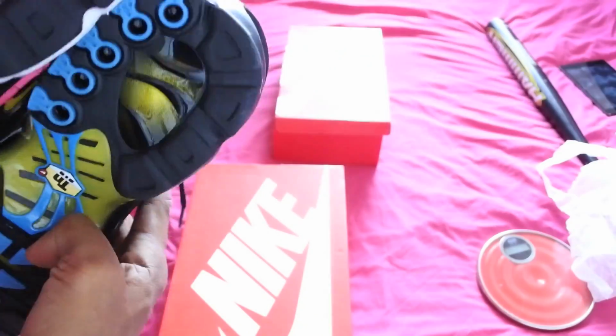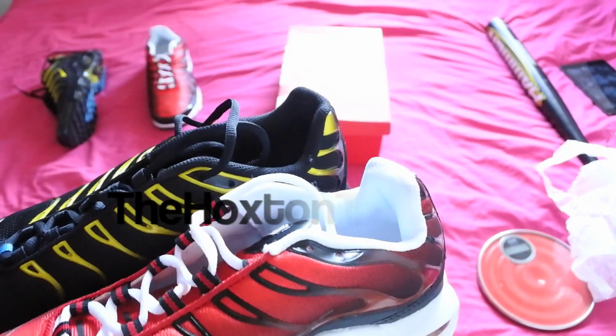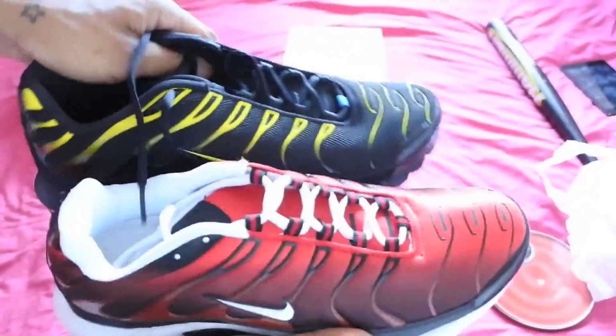Really annoying, man. The thing with Nike TNs is they're only sold in Foot Locker, guys. They're only in Foot Locker as far as I'm aware, so better for you just to buy on Foot Locker and don't mess around with these ones on eBay or any other site trying to sell them for cheaper. Just get them from Foot Locker, okay? They're exclusive to Foot Locker only.